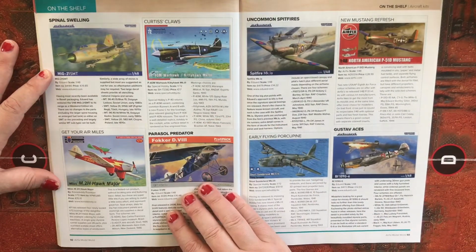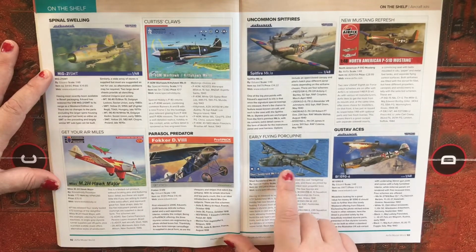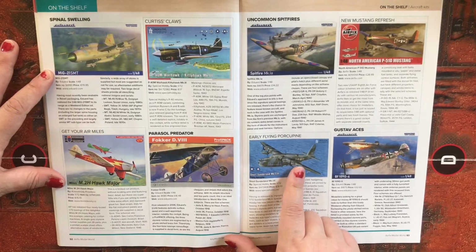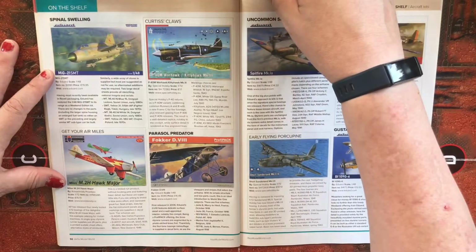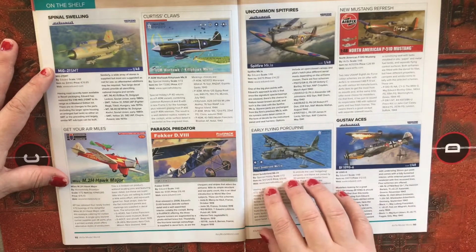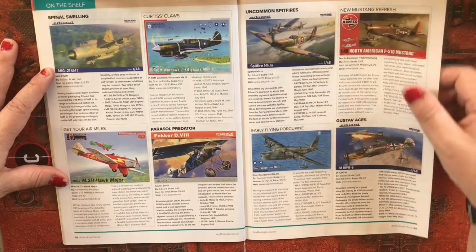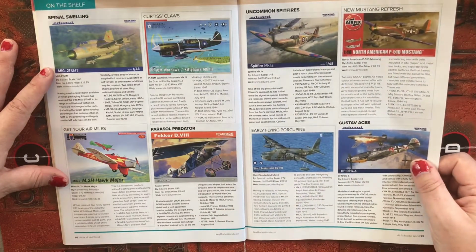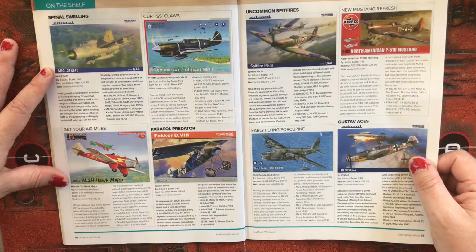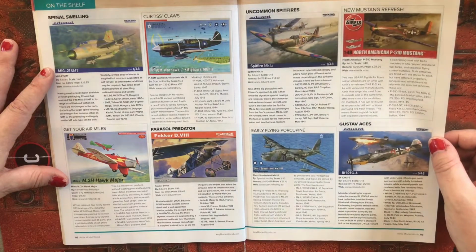More kits now. We've got a nice short Sunderland here. I do need to find out more about my grandfather, because I was informed that he was a Sunderland pilot during the war. So I need to try and find out a little bit more about that and maybe pick up a Sunderland if I can find out if there was a specific one that he piloted on a permanent basis.